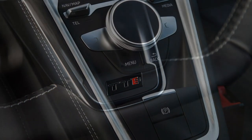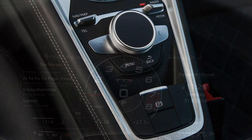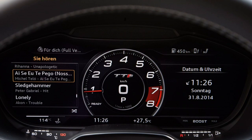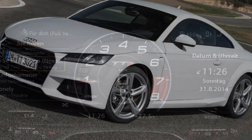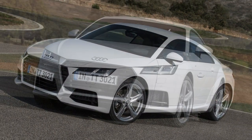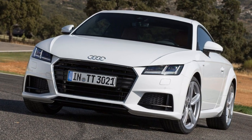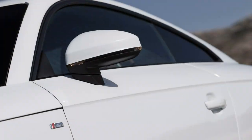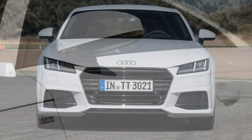Familiar styling, remixed for now. The styling mixes elements of the MK1 and MK2 and at first glance it's unmistakably a TT. The wheelbase, the distance between the front and rear wheels, has grown slightly but the car's overall length remains the same, making for super short front and rear overhangs. They wear sharper, more modern-looking headlights and tail lights with some neat touches including directional indicators that swipe across the tail lights rather than wink on and off.